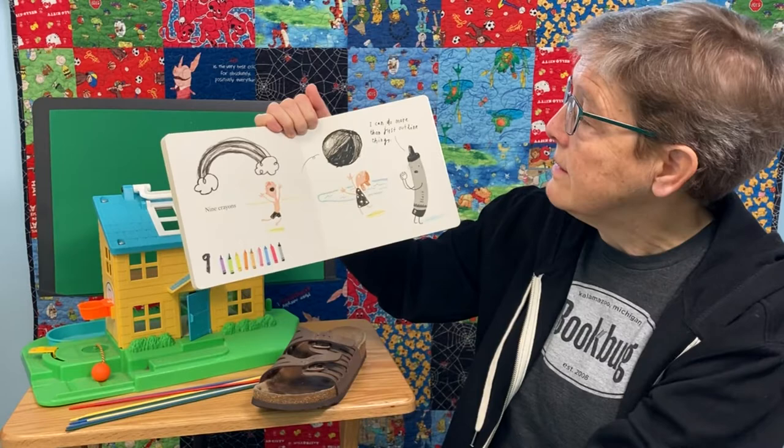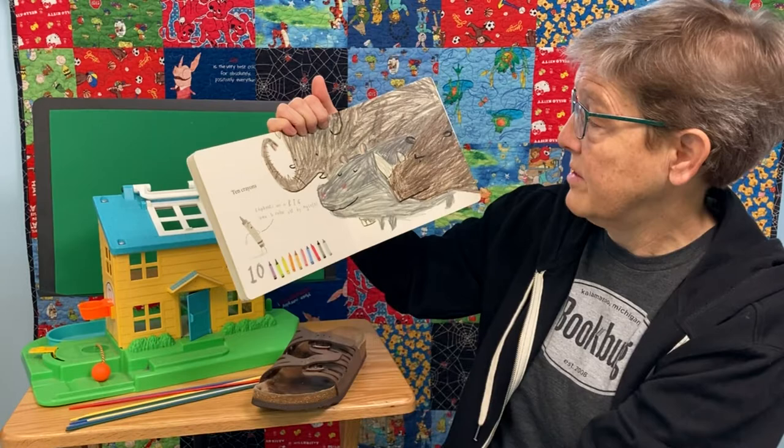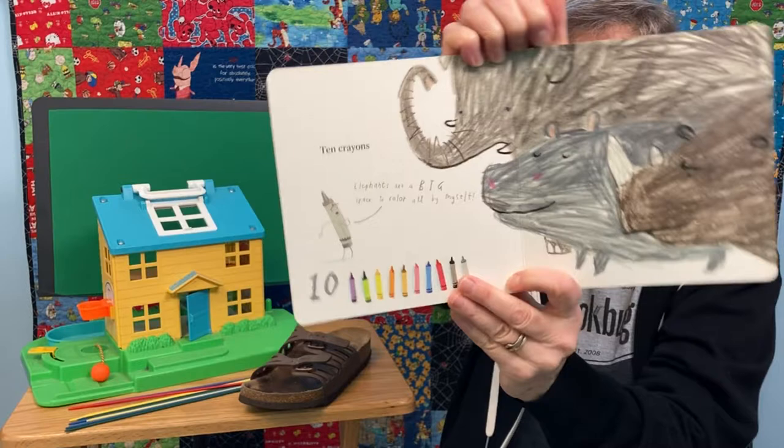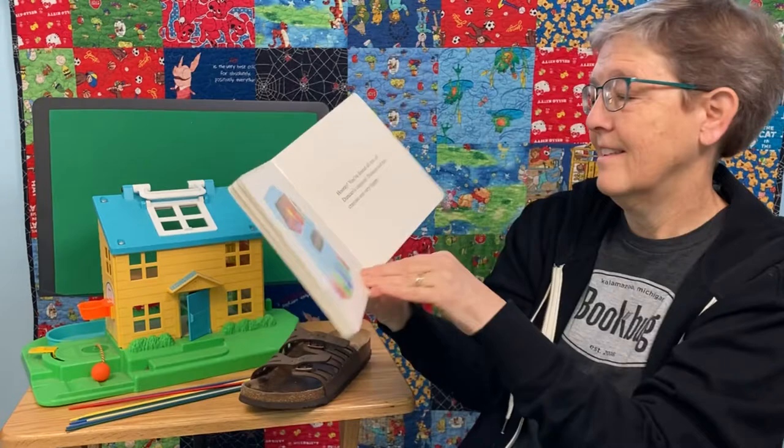10 crayons! Whoa, elephants are a big space to color all by myself, says Gray. One, two, three, four, five, six, seven, eight, nine, 10. I think we might have found all 10 of them. Hooray, you found all 10 of Duncan's crayons. Duncan and his crayons are very happy. Nice.